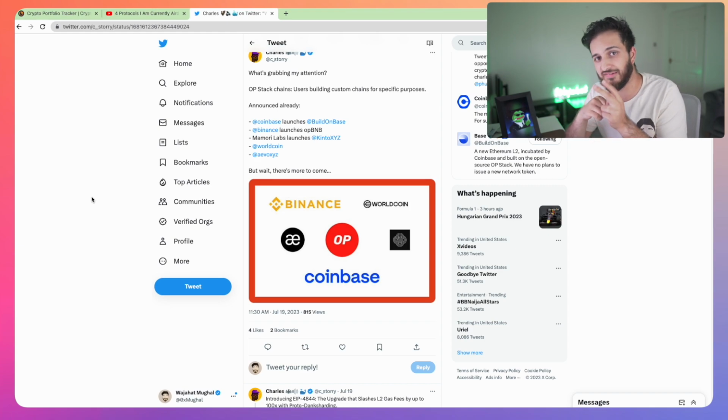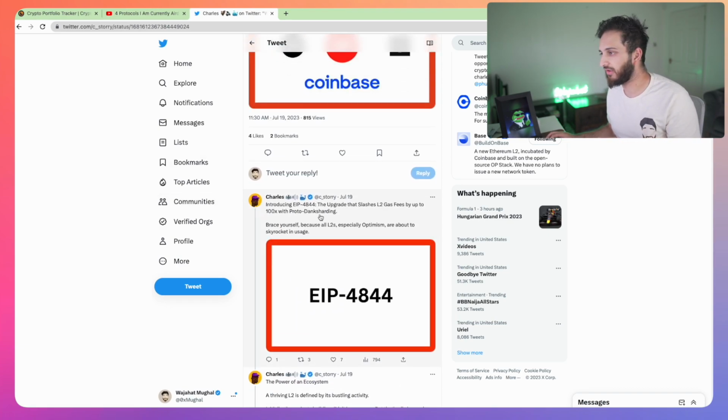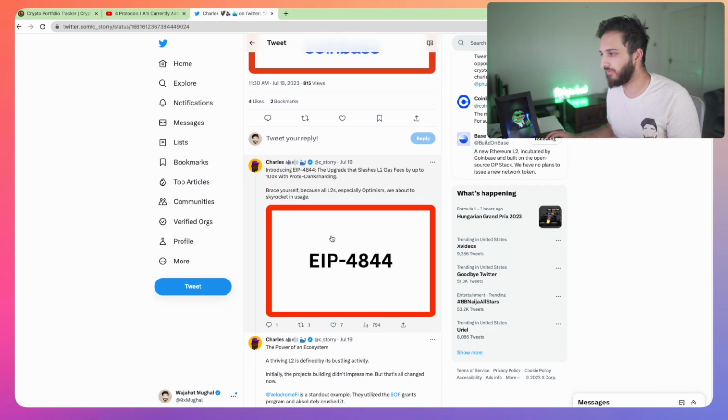Secondly, I think there's a really big catalyst coming towards the end of the year, and that's EIP 4844, which introduces, I think Charles here has actually talked about it briefly, proto-danksharding and will really help to reduce layer 2 gas fees by a factor of 10. I think they've written here 100x. I'm not sure it's 100x. I think it's more like 10x.